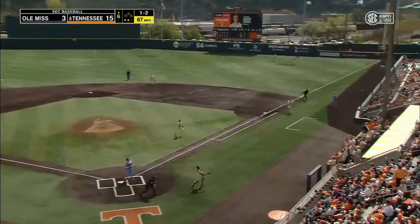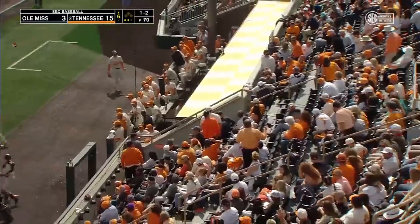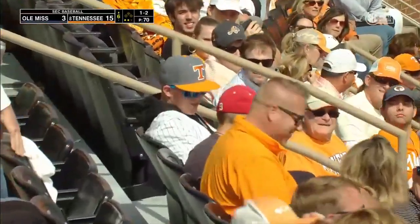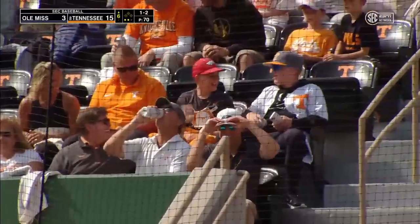Popped up, foul grounds, and that will land at a play and a near catch. The crowd here has made some nice catches all weekend. Pretty athletic crowd. It is. I'll tell you what, they know their baseball around here in Knoxville. They've experienced a lot of huge games.